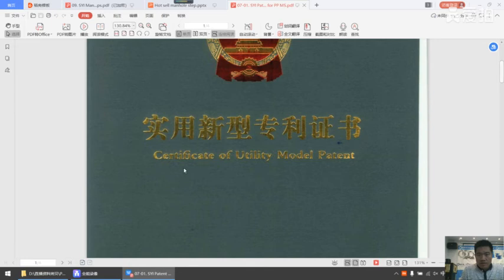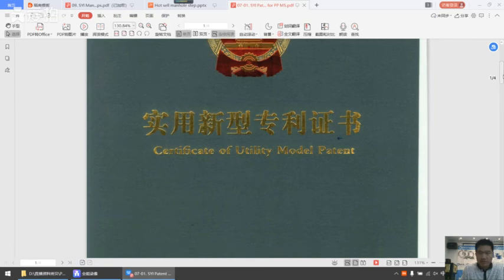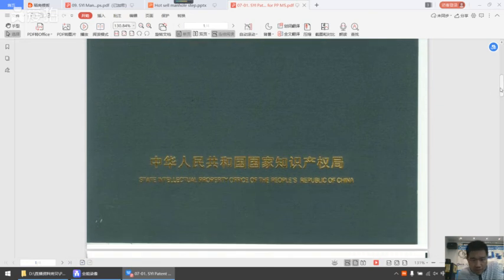But you can see in the first page, they have Chinese and English versions together. Certificate of Utility Model Patent. It is given by the State Intellectual Property Office of the People's Republic of China.